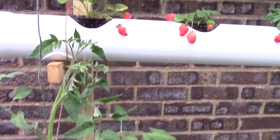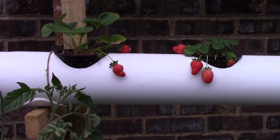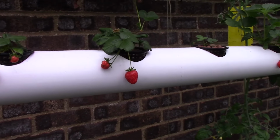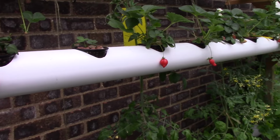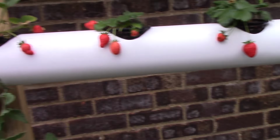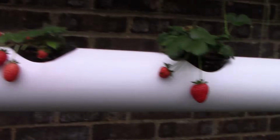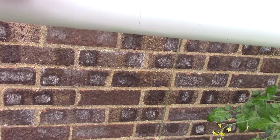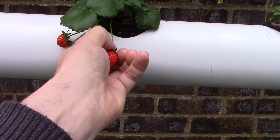And then we'll go on to the top rail. Just check it out. I've been very good. I haven't stolen all these this week, just because I wanted to show you what it looks like in here at the moment. But yeah, we got a whole load of strawberries ripe and ready to eat. And of course, I can't resist. Can't get through the thing.